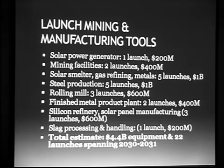A rolling mill. We need to produce girders and sheets and rods and things like that. Another 3 launches, 600 million. Finished metal product plant. We need to turn these things into nuts and bolts and rivets and connectors and pipes and tanks and toilets, whatever. We need to build everything in space, and it takes a lot of infrastructure to do that. That's another couple of launches, another $400 million. We'll also need a silicon refinery and facilities to manufacture solar power panels. I've budgeted only 3 launches and $600 million for that.